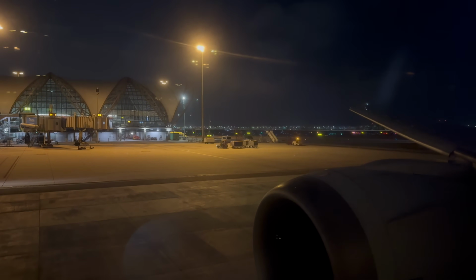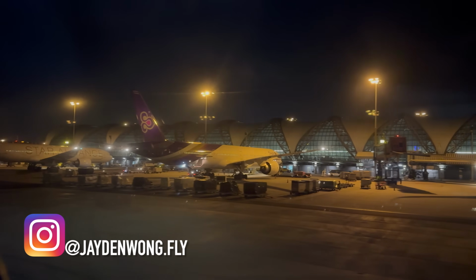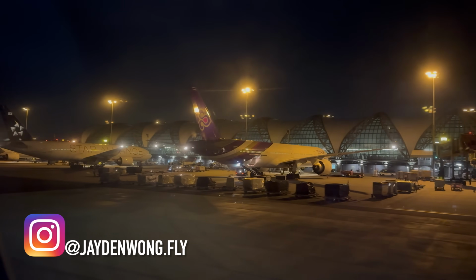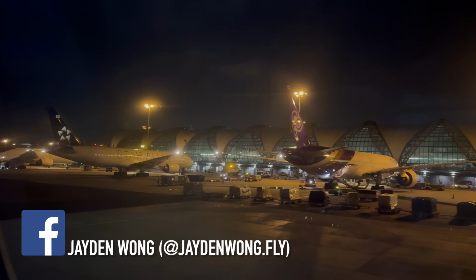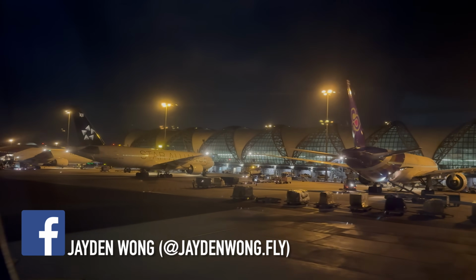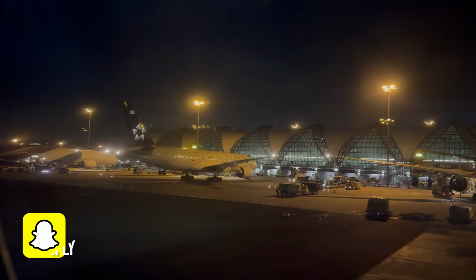These are the bracing positions in case of an emergency. Please follow the safety instructions given by the cabin crew. All mobile phones and transmitting portable electronic devices must be set to flight mode or turned off at this time. Once again, set to flight mode or turn off at this time, please.